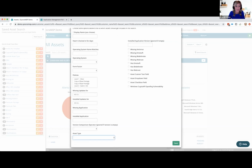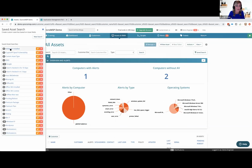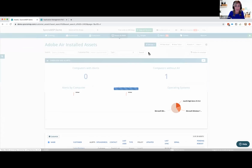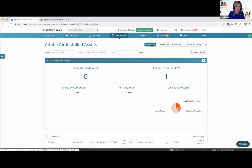So you're able to come in and select manage device, and you can add different property conditions if you need to. But you could also say, okay, if they have a certain application installed. My example here is I have Adobe Air installed. So all of my devices with that app I can select, and then I can go up to manage and run a script, and I could uninstall. I don't believe there's an uninstall script for that in the community script library, but there might be, or whatever it is that you're looking to uninstall. But that would be the best way to uninstall for a group of devices at this time.